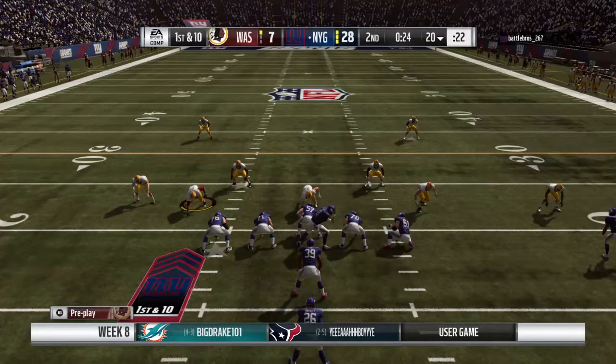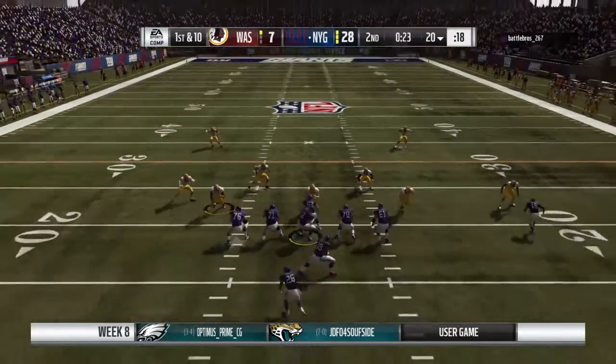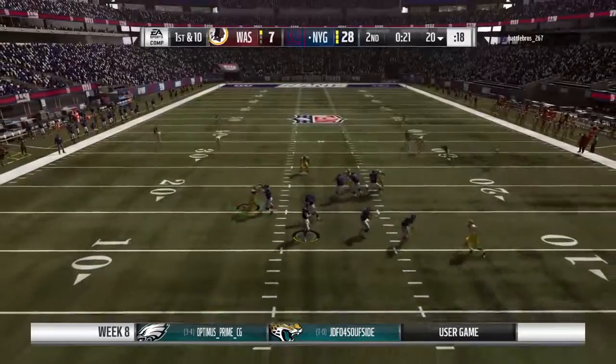But the reason he won the award the previous week and what we just saw there, instincts, understanding where the play's going and being able to make a play on the football.